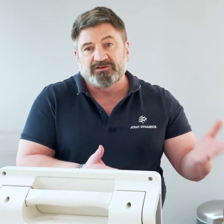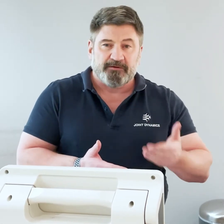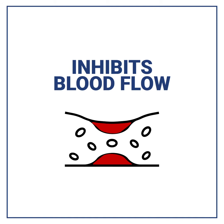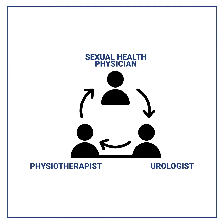Now, always there's a psychological component that goes with this, but it's not always caused by psychology. So for example, we can have blocked blood vessels in the penis, and that can inhibit blood flow into the penis so that a man can't even attain an erection. And this can be treated with shockwave therapy, which sounds much worse than it actually is, but it's something that physiotherapists can do. We work with urologists and sexual health physicians.